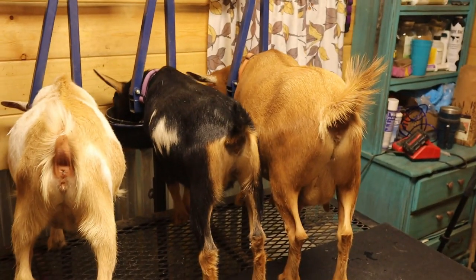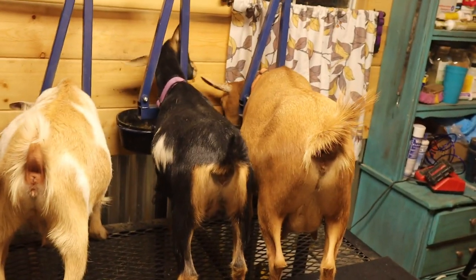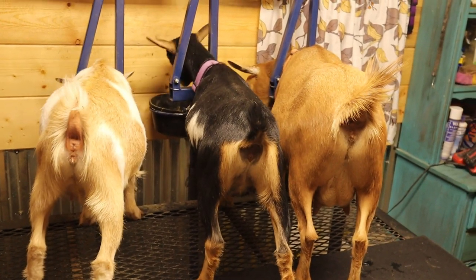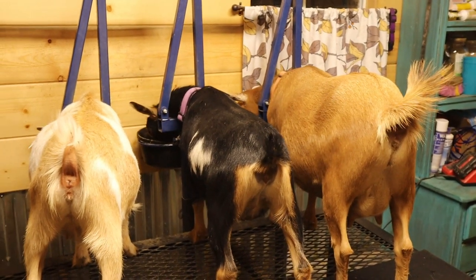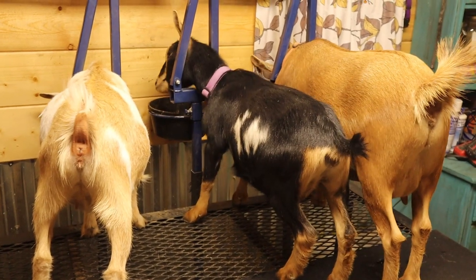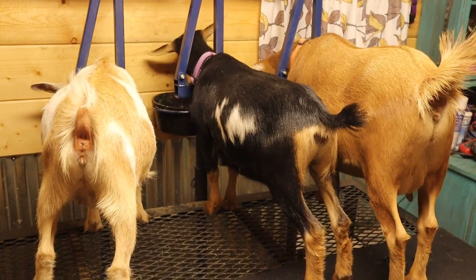Up on the stand now we have Kitty on the far right, we have Diva in the middle, and we have Kate on the outside left. So Kitty is 30 days, I believe Diva there in the middle is 32 days, and I think Kate is at 30 or 31 days, but let's get these girls scanned and see how many kids we're looking at.